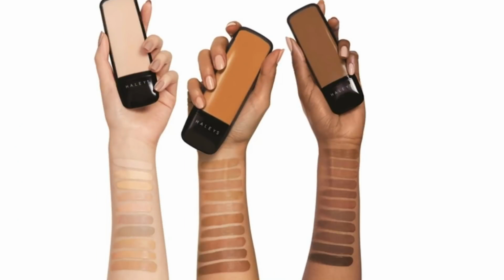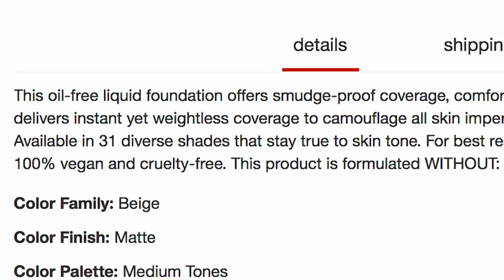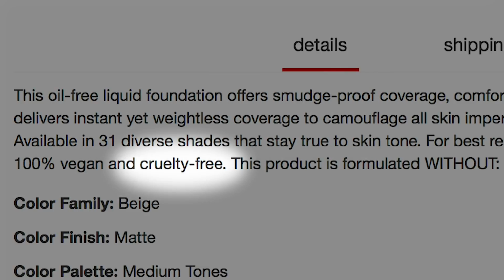So this does state that it comes in 31 shades. I did not see all 31 at my local Target, but seeing online, I actually really love the shade range. That is super cool. This is a vegan formula and it is cruelty free. This has a true to skin tone, I don't know what that means. It has a dose of double pigments that are going to cover and give you a weightless type of feel. At the same time, it is a matte foundation. Let's just dive right in.